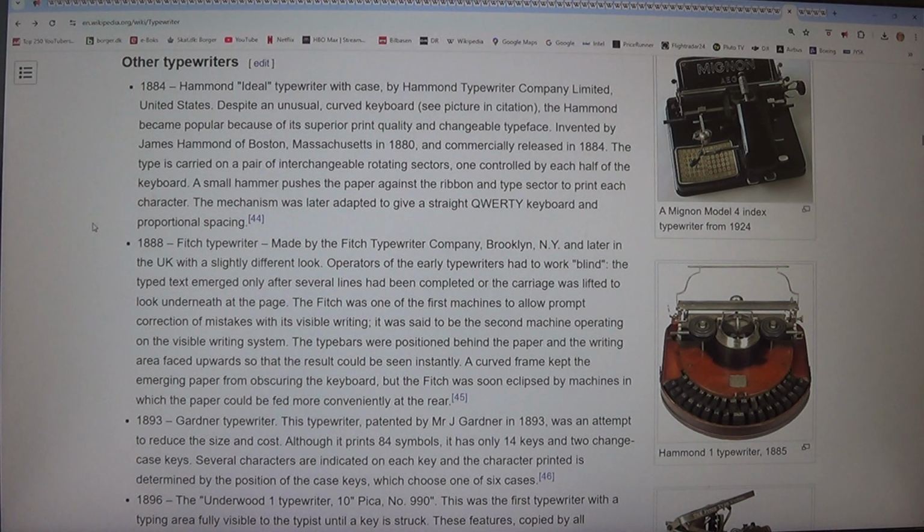The type is carried on a pair of interchangeable rotating sectors, one controlled by each half of the keyboard. A small hammer pushes the paper against the ribbon and type sector to print each character. The mechanism was later adapted to give a straight QWERTY keyboard and proportional spacing.